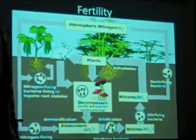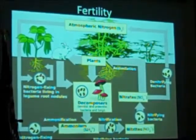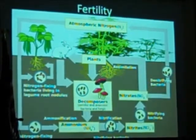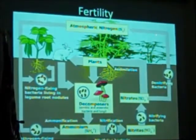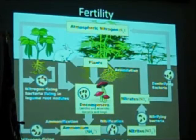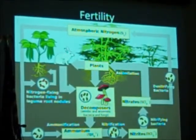And so that can go back into the plant, and then under anaerobic conditions where we have saturated soils, the nitrogen usually has one or two pathways to go. One, it can be denitrified and lost to the atmosphere. The other one, it moves down deeper into that soil. So that's a quick rundown of what the nitrogen cycle is.